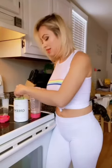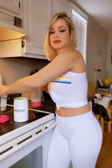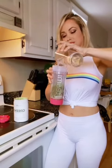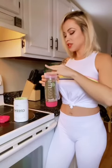And I already add my favorite protein powder, which is the chocolate. So I already had my chocolate powder from Teamy Blends, and I'm just going to add one scoop of Teamy Greens and water. You can add ice if you want to.